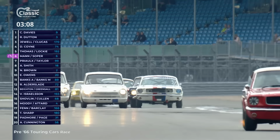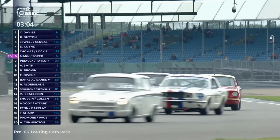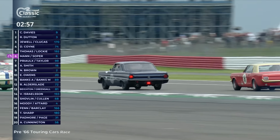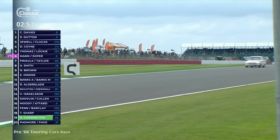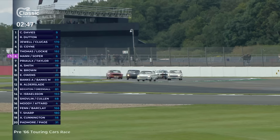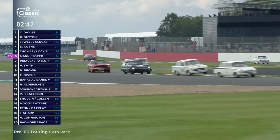No battling up front because Craig Davis has got a clear lead. Ben Klukas now attacking Richard Dutton on the inside. Little lock up from somebody there. It's tight through Copse Corner. Oh, Soper gets a bit sideways as he cuts to the inside, trying to find an advantage to get past Callum Lockie. It's almost 3 abreast into Maggots and then into Becketts. And for now, Richard Dutton has got back ahead of Ben Klukas in the fight for second.